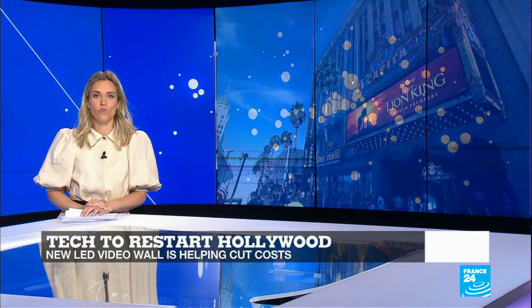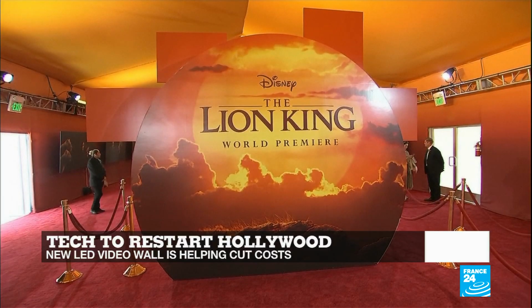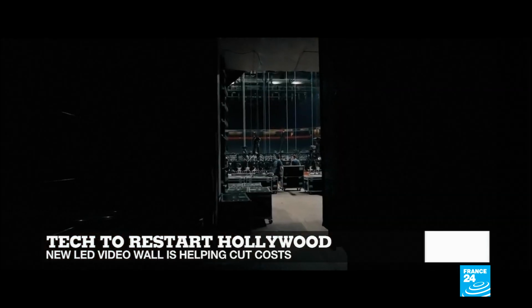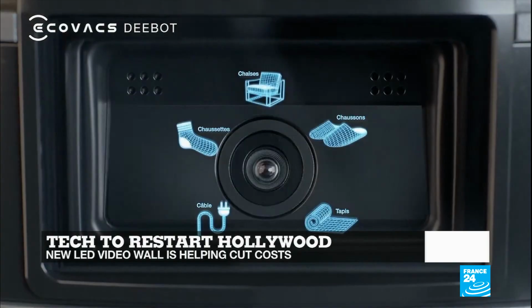Hollywood is going through one of the most volatile periods in the history of the movie industry after the COVID-19 pandemic put a halt to productions. But new virtual techniques are now being adopted to slash costs. And they could be vacuuming up much more than you think.